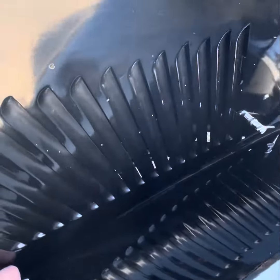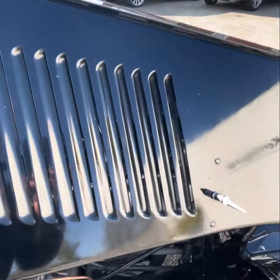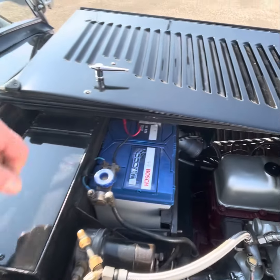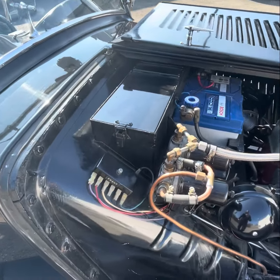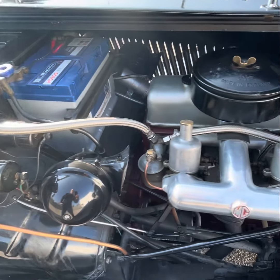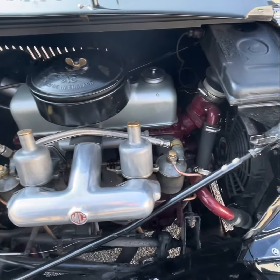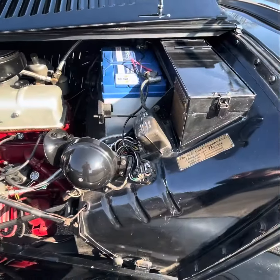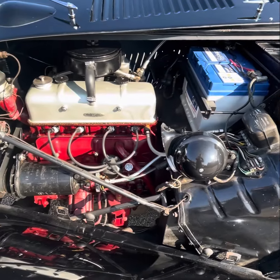To access the engine, there are two chrome handles on the side of the bonnet, which once twisted, you lift the bonnet up from the side, and it reveals this absolutely beautifully maintained 1,250cc petrol engine. The car comes with its original workshop and operation manuals, and also the original tool roll, which sits in the toolbox underneath the bonnet.